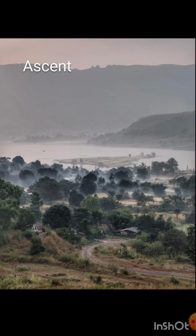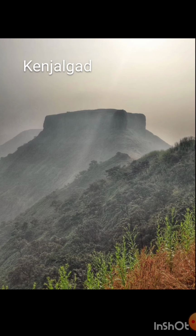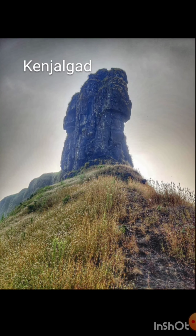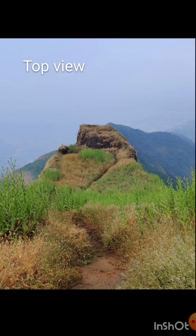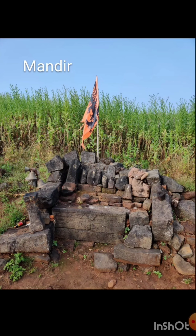As we climb out from the temple where I stayed in the morning, you can see the valley of the Dhom Lake indulged in a misty cloud cover. We climb up and there we can see the signature shape of Kenjalgad at the end of the ridge above. As we approach the top, the pinnacle of Kenjalgad is pretty narrow in size. Here you can finally see a staircase, half destroyed, which is the entrance to the fort. And on top of the fort, as you can see, it's a pretty narrow, prolonged stretch with not much to be seen, except for some water reservoirs and this small mandir up there.